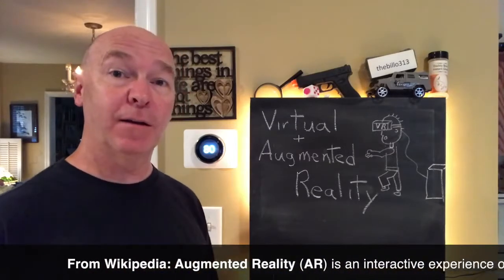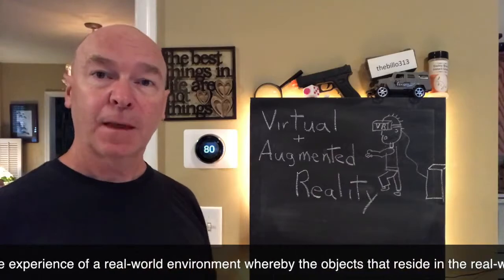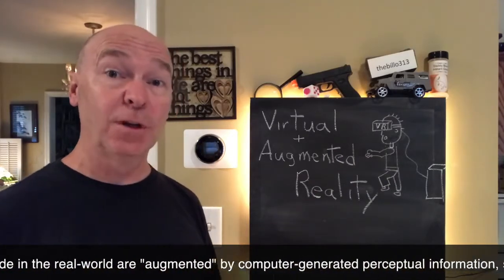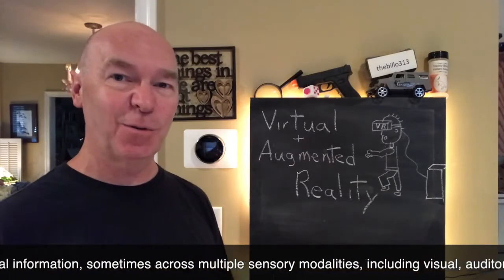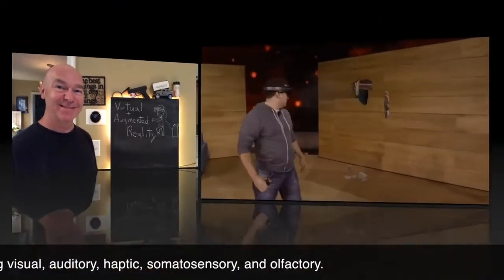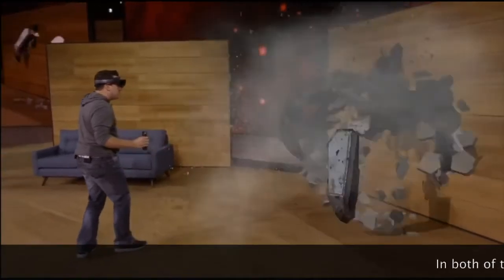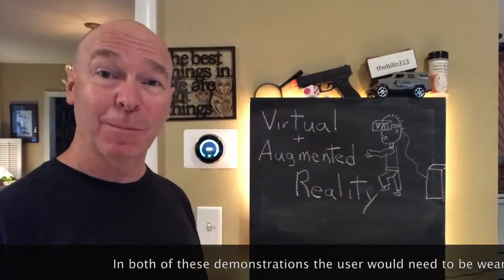Now, augmented reality is a relatively new concept. With augmented reality, what you're doing is, on the front of these little crazy goggles here are cameras. And as you look around, you see the real world, but then the computer can add things to that world, like this demonstration from Microsoft. And like this little clip from my backyard.